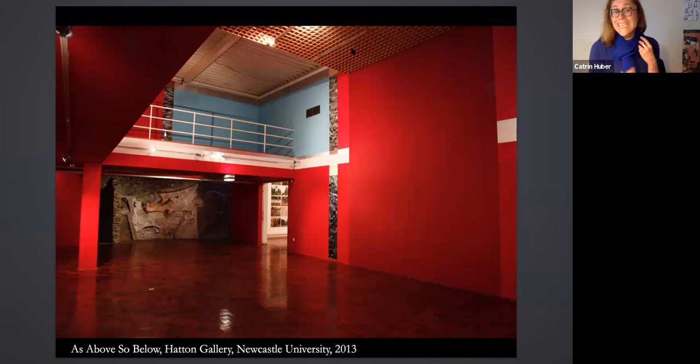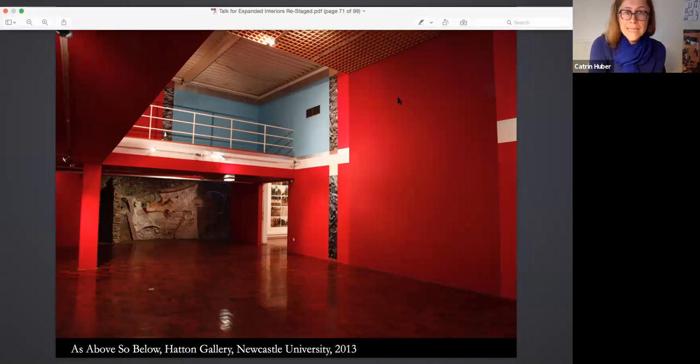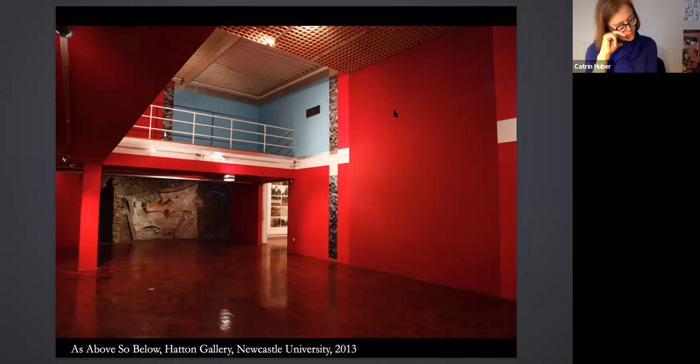The exhibition was called As Above, So Below, which comes from alchemy, from Hermes Trismegistus, from the Emerald Tablet. And it referred to the relationship between metals on Earth and the planets. So the sun was meant to be gold, and the moon silver, Mercury, and so on. And I was very interested in that in terms of architecture, as well as this micro-macro relationship of architecture to ideas of the cosmos.